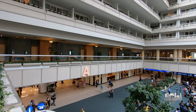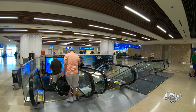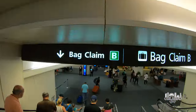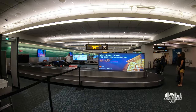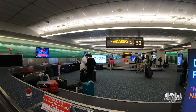If you have checked baggage, look for the large illuminated letters which indicate either the A or B side of the main terminal. If you arrived at an airside terminal A gate, your baggage claim will be on the A side of the main terminal. B gate, B side of the main terminal. Most airlines have their baggage claim on level 2 of the main terminal, so take the stairs or escalator down one level and then check the monitors to determine the correct baggage carousel for your flight.